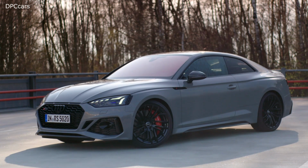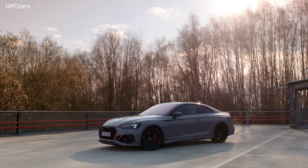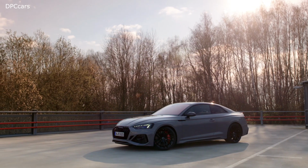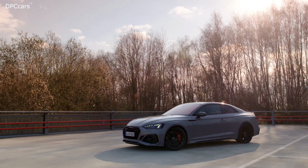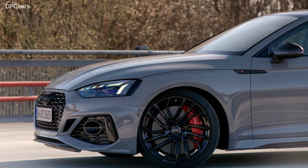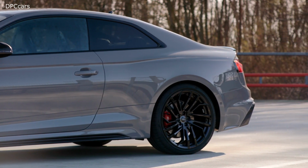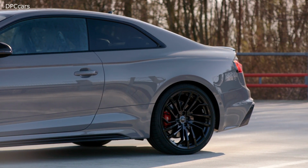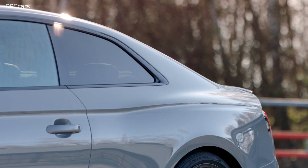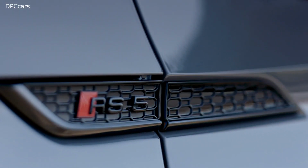So the advantages of the RS5 model in its competitive environment are, of course, the all-wheel drive in series, then the acceleration under 4 seconds, 3.9 exactly, from 0 to 100 kilometers per hour, and the different design language. It is designed like the big brothers, the RS models RS6 and RS7, with wheel arches in front and rear, and has 3 packages from standard aluminium and carbon optics.